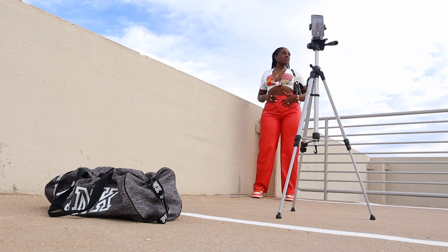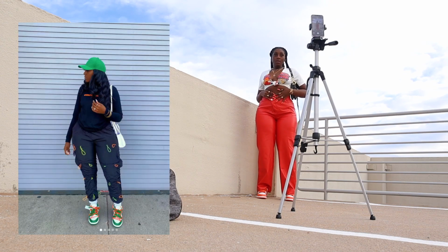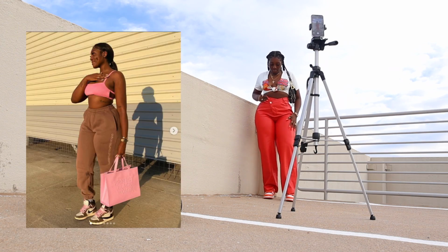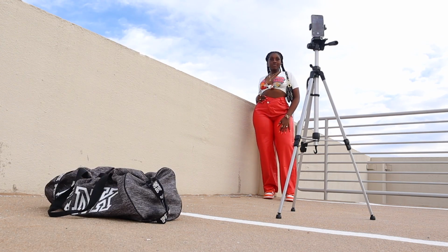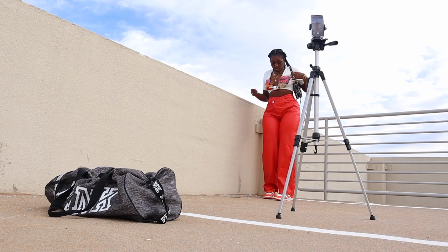So what I like to do is kind of just play around with different stances of my body. Just keep moving, don't stand still, but at the same time keep taking pictures. This is so simple because literally you don't have to look at the camera, so there's no excuses as to why you don't have pictures up, because girl, you don't even have to look at the camera. Get it together.